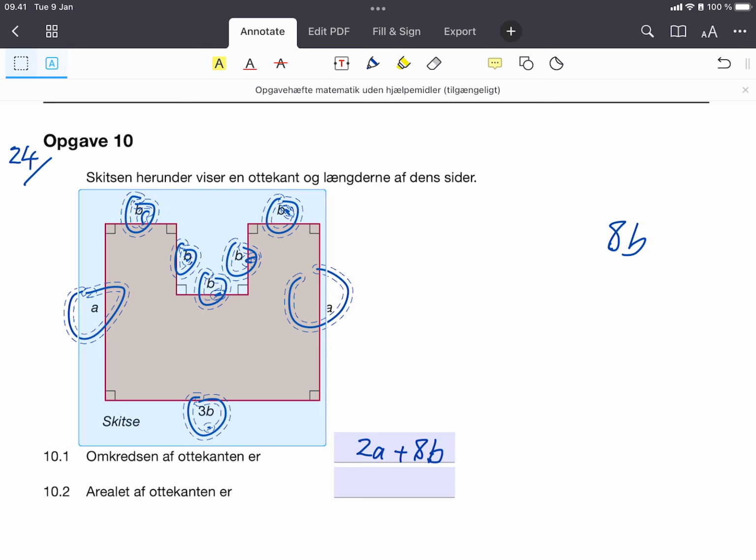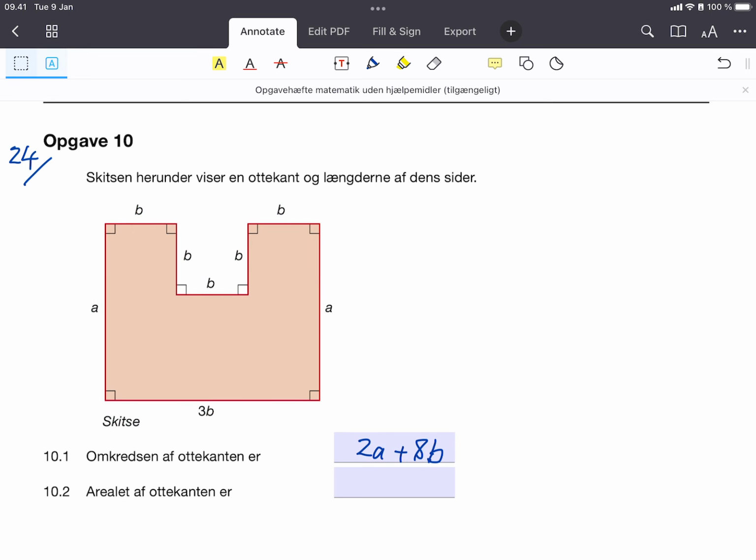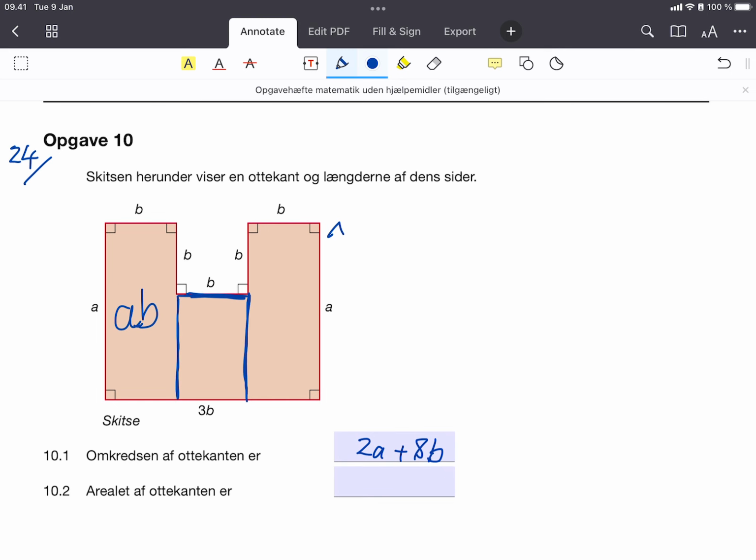Okay, I'll just get rid of that lot and tidy up a bit. Then you want the area. Well, let's try and split this up into, let's say, 3 rectangles. You could do this a couple of ways. So this first strip here, that's A times B, so the area of that is AB. Then you've got this little strip here, so the length of this is B, not 3B because that's the whole thing. And the height of this bit is, well, the whole height is A, and then minus this B bit here means the height of that bit is A minus B.